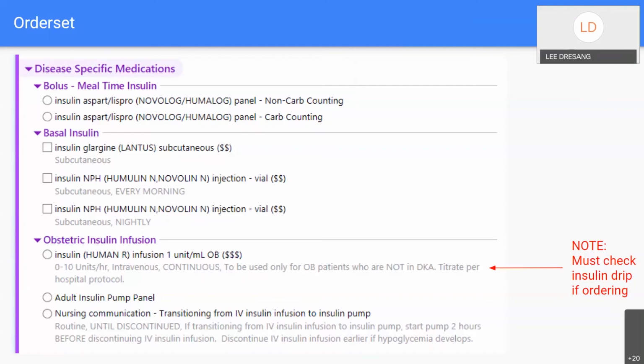Based on my experience in fellowship, I learned a certain protocol for insulin drip. And then I got to Sinai Hospital in Milwaukee and tried to implement what I had learned, which was different than the hospital protocol, and quickly learned it's much easier to just go with the local protocol, and would recommend that.